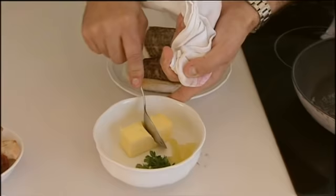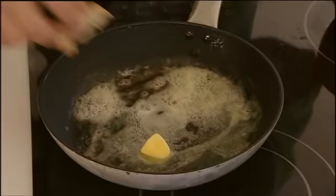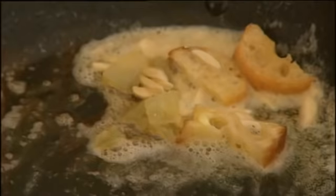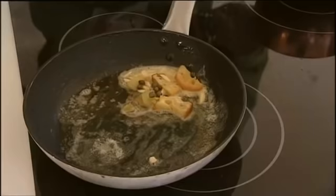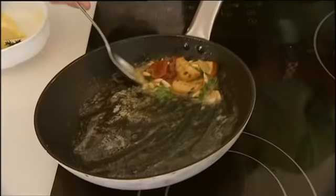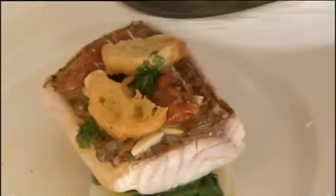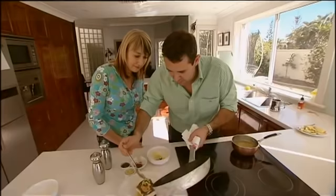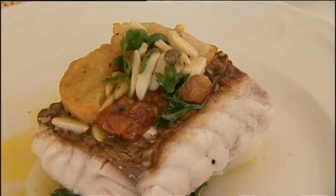His sauce starts with butter, sourdough croutons, slivers of almonds, small segments of peeled lemon, capers, fresh thyme and parsley, then semi-dried tomatoes. Once the juices emulsify with the butter, he spoons it over the fish. And voilà, all the garnish on top. That's a beautiful fish.